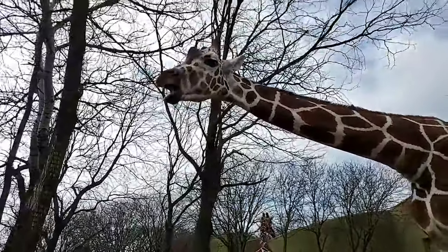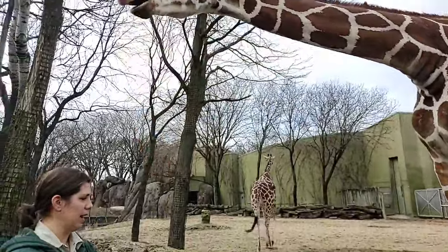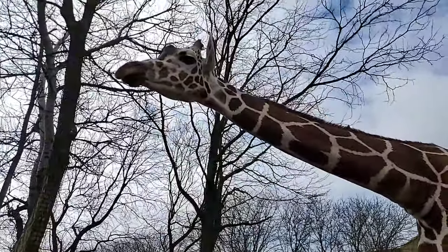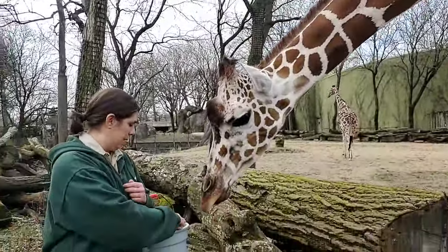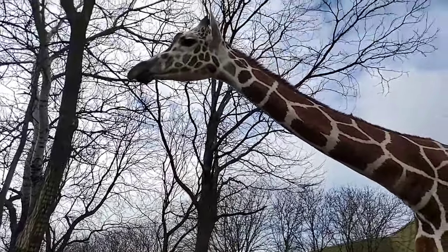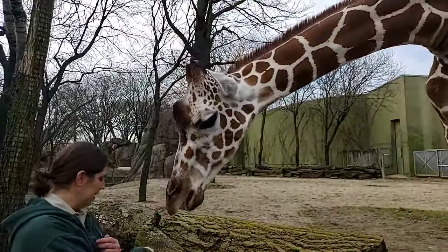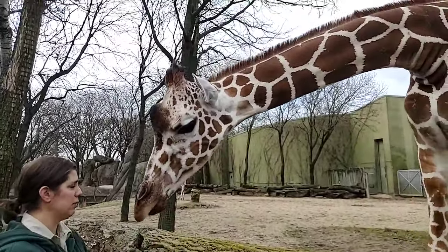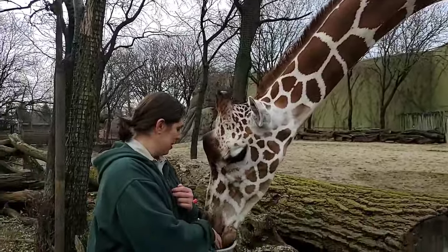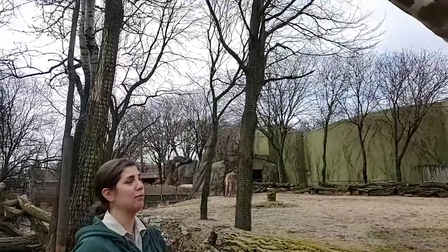Giraffes are the tallest land mammal in the world, and they are native to Africa, mostly sub-Saharan Africa, through the savannas and the woodlands. Their primary diet consists of all things green, so leaves primarily, fruits, branches from trees. Here we refer to the branches as browse, meaning cuttings off of trees.